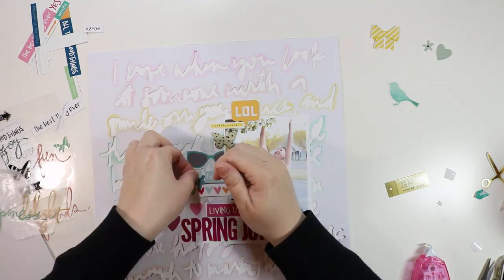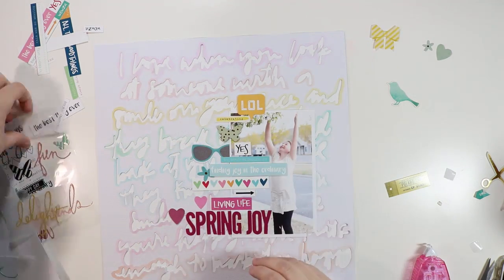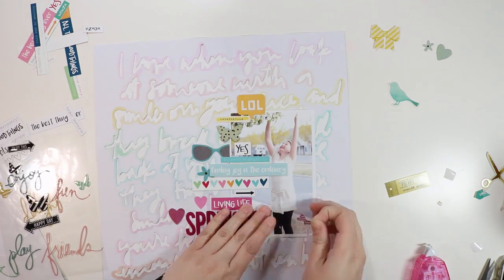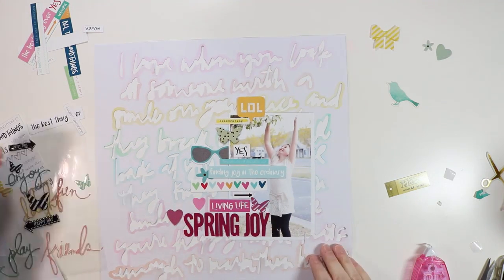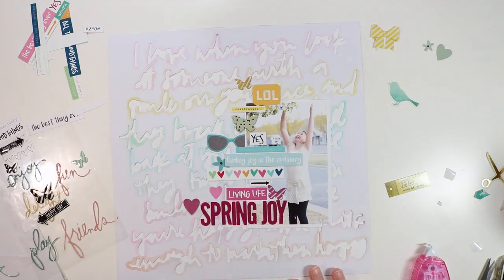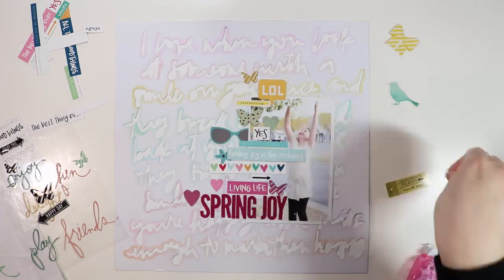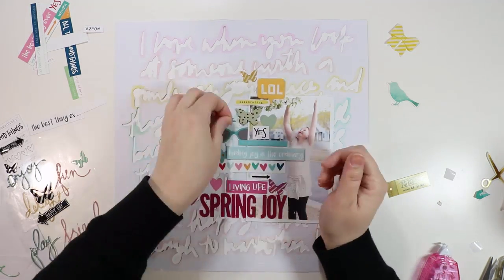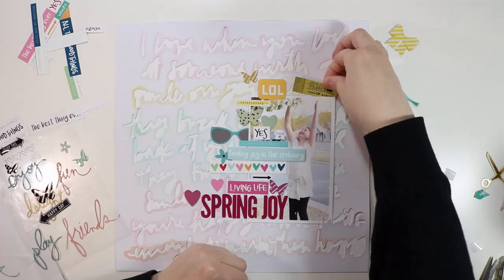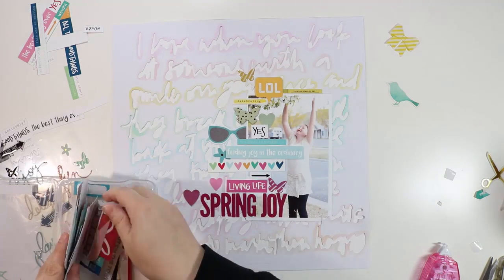So now that I've got that laid down, I'm going to add in a few of these little flowers that came from the Simple Stories die cut package that the hearts and the sunglasses came from. And then these Heidi Swap enamel or epoxy stickers had some purple on them and a couple of butterflies. So I added one of the purpley ones and one of the yellow ones, and so now I have 3 butterflies, which I like. And I'm just adding in a couple more of the aqua things, and those work out good.